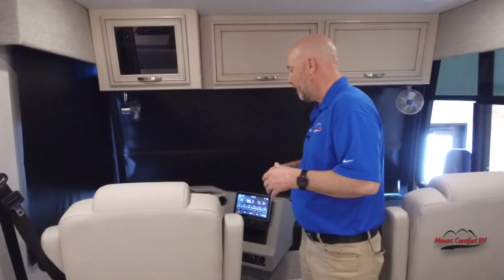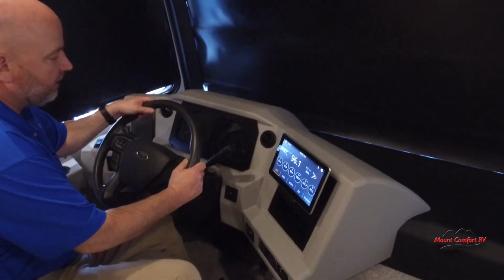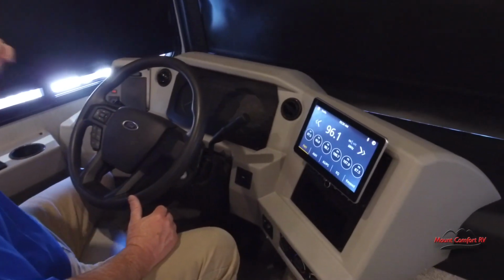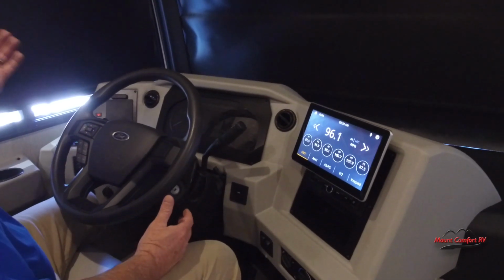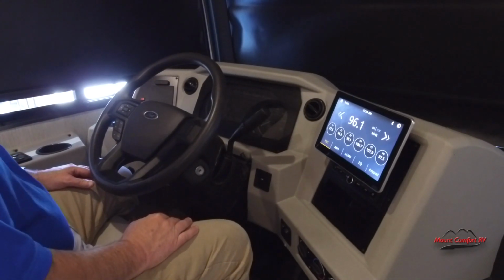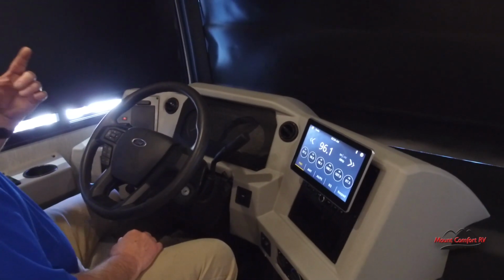All right, so as I sit down in the cockpit here, we have the standard Ford chassis. This is what they call Godzilla. This is the 7.3 liter V8. More horsepower and torque than has ever been put into a Class A gas motorhome before, and it makes its power at a pretty low RPM, so it keeps it quiet.